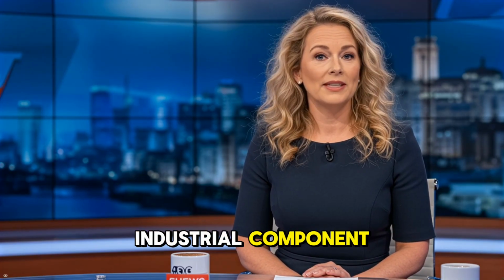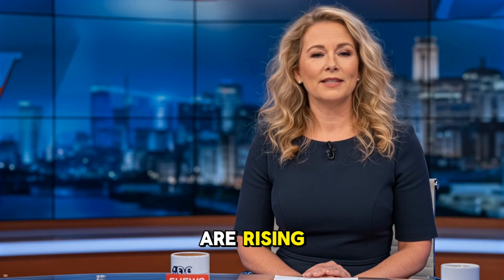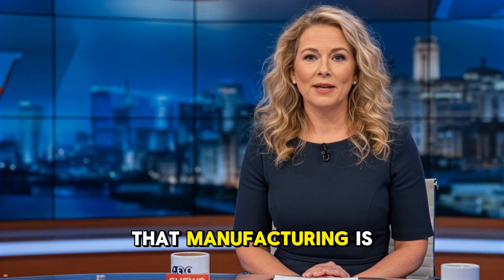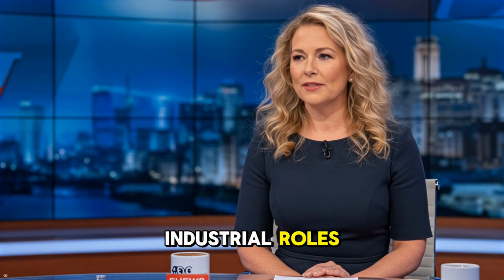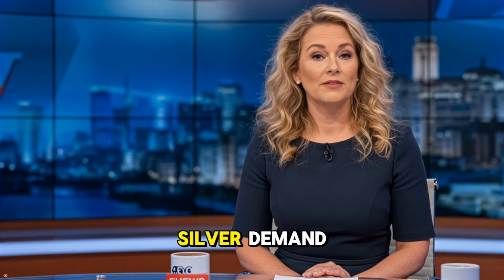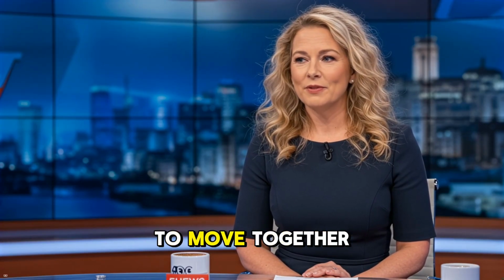Because of this industrial component, silver's price is highly sensitive to the health of the global economy and industrial activity. When copper prices are rising, it's often a signal that the global economy is picking up steam, that manufacturing is strong, and that there's a big demand for industrial commodities. This economic strength directly translates into higher demand for silver in its industrial roles. So, as the green revolution drives copper demand, it's simultaneously driving silver demand, especially in the solar panel industry. The production of solar panels is one of the fastest growing areas of silver consumption. This shared demand driver is a key reason why their prices tend to move together.